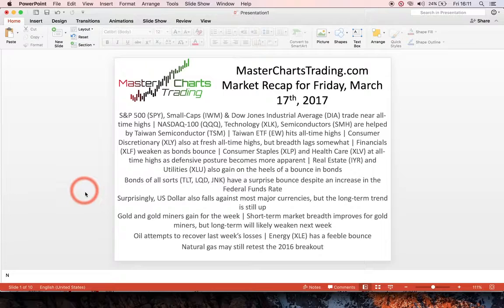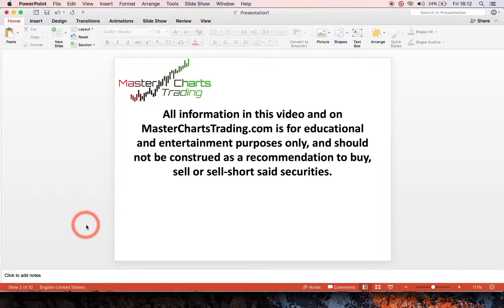Additionally, also surprisingly, US dollar moved lower versus the major currencies, but I still think that the long-term trend is up for the US dollar. And gold and gold miners are taking advantage of the weaker dollar, and they moved higher. We'll look at oil, which is attempting to recover last week's great fall. Same thing with energy, XLE. And we'll look at natural gas, which may or may not be done correcting and may actually still retest 2016 breakout.